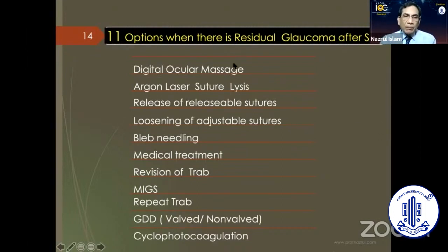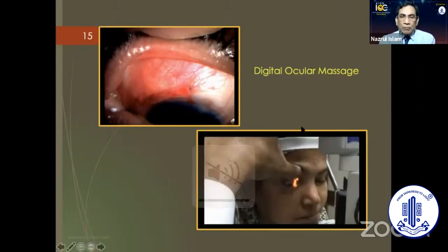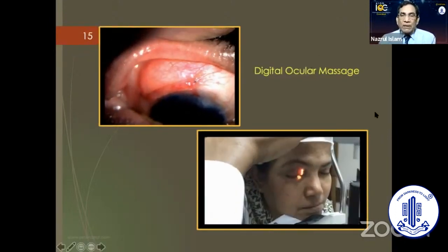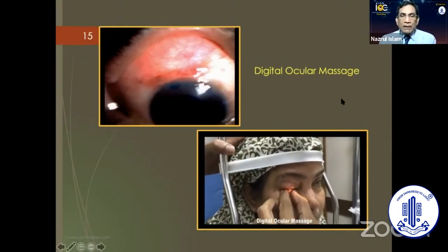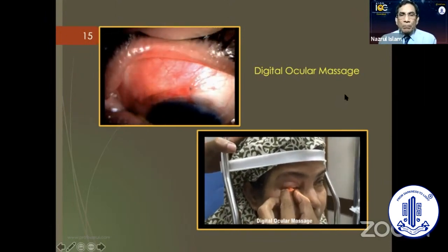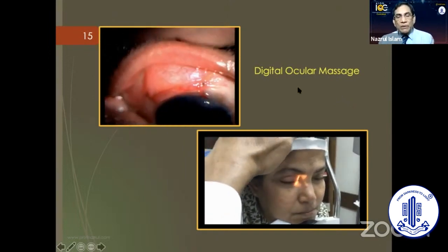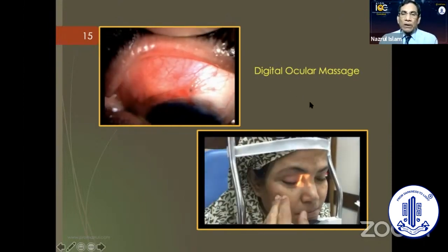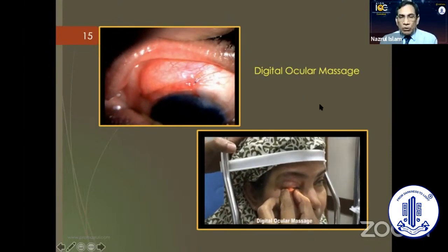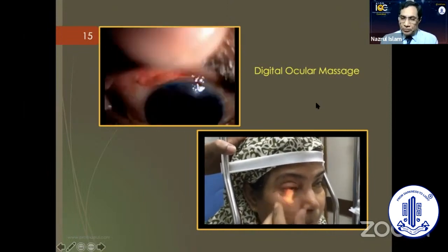You can see there are 11 options possible. You can use 1 option, 2 options, or 3 options as you like. You can see here the digital massage. I believe it is very important because after a few days of surgery, you can find the pressure getting higher. Simply, if you massage the bleb, you can see the fluid comes from the chamber and ultimately the fistula becomes open. But I always request that you do it yourself, the doctor himself or herself, because the patient sometimes is taught, but sometimes makes a real mess, and in my opinion that should not be advised.